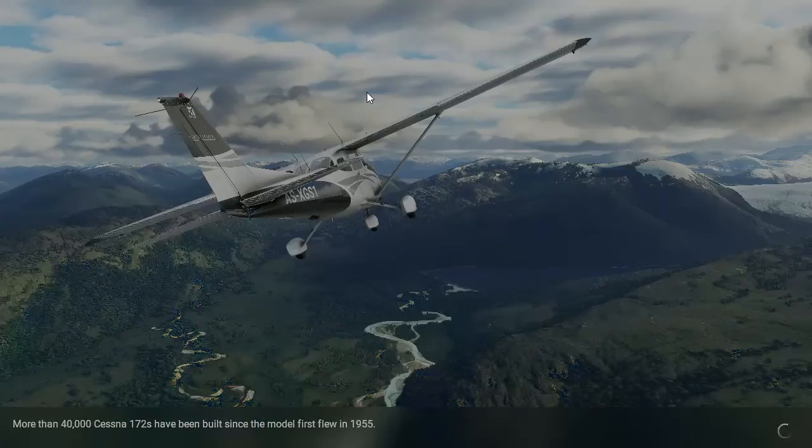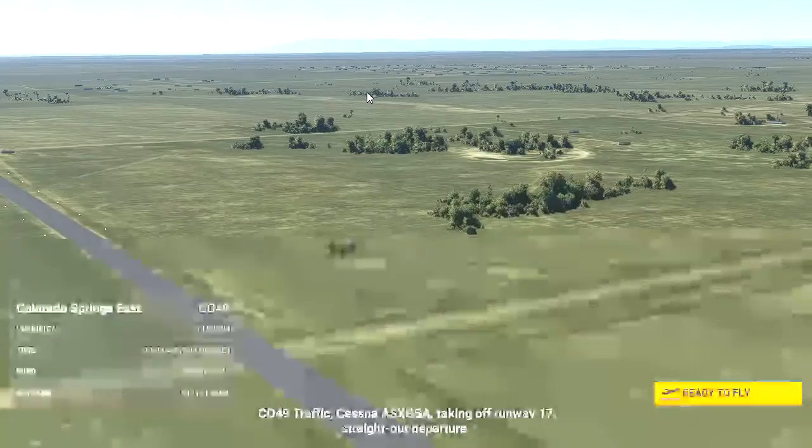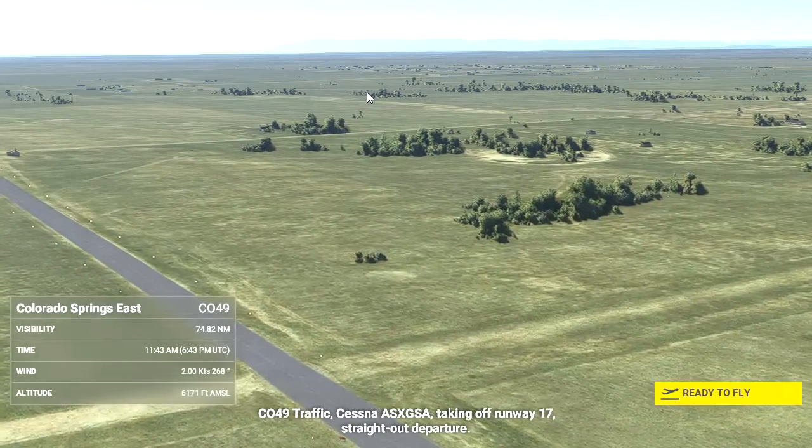All right, today I'm going to be flying out of the Calhan area. Niner traffic, Cessna Alpha, Sierra X-ray, Golf Sierra Alpha taking off runway 17, straight out departure.